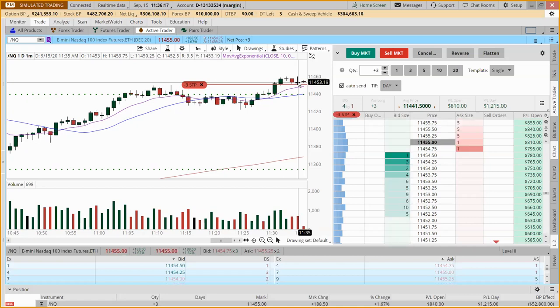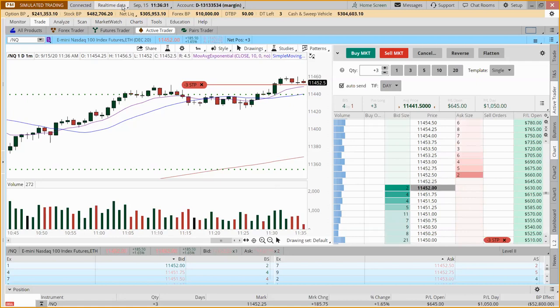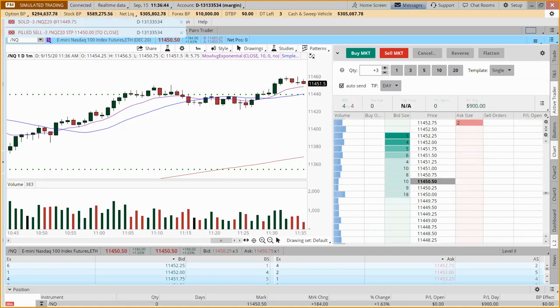Your sim is identical in thinkorswim. Mine is not. 54 right now, the real account is 53.25. 54 right now, 53 in the real. It says real-time data. All right, 51. Now my real account is at 50.75.